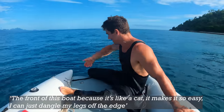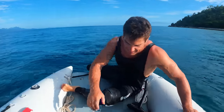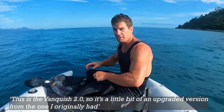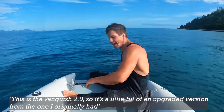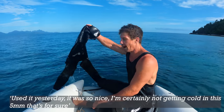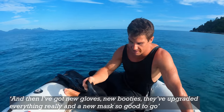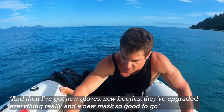Yeah, the front of this boat, because it's like a cat, it makes it so easy. I can just dangle my legs off the edge. So I've got my new wetsuit from Seabuck. This is the Vanquish 2.0, so it's actually a little bit of an upgraded version from the one I originally had. Used it yesterday, it was so nice. I'm certainly not getting cold in this 5mm, that's for sure. And then I got new gloves, new booties, I've upgraded everything really, and a new mask. So yeah, good to go.